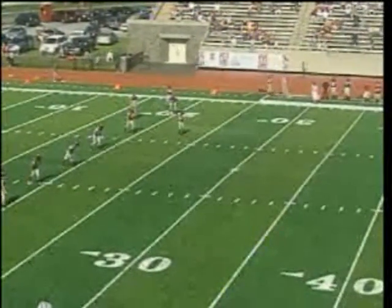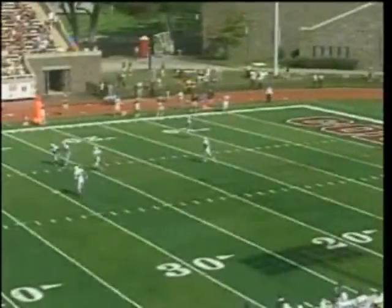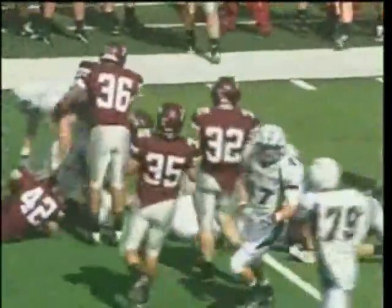And we're awaiting the kickoff here of Jacob Stein. And the ball is headed once again Phil Galligan's way. He's got the kick at the 12. Galligan to the 20, Galligan to the 30, to the 37.